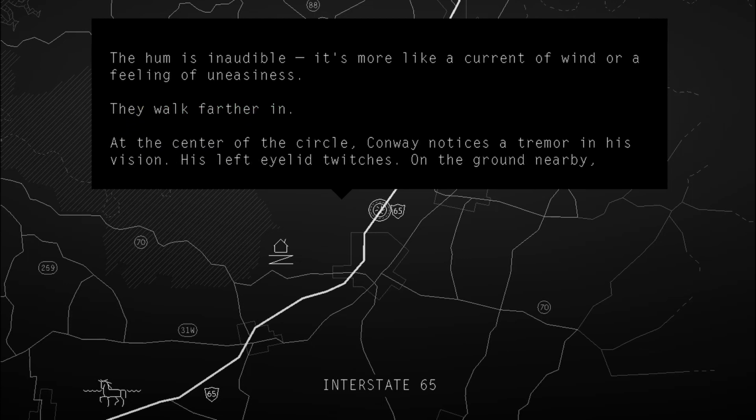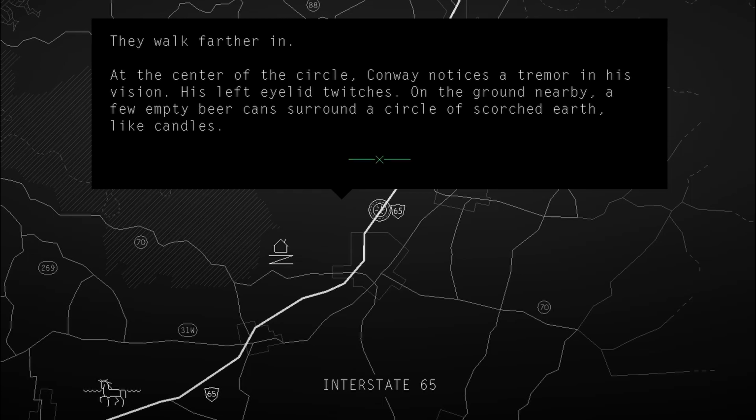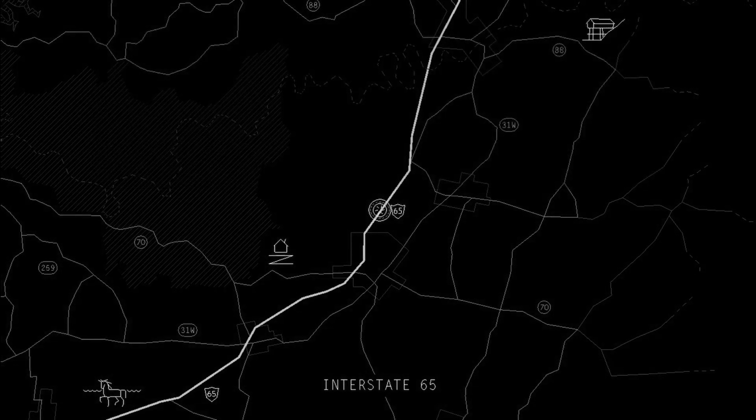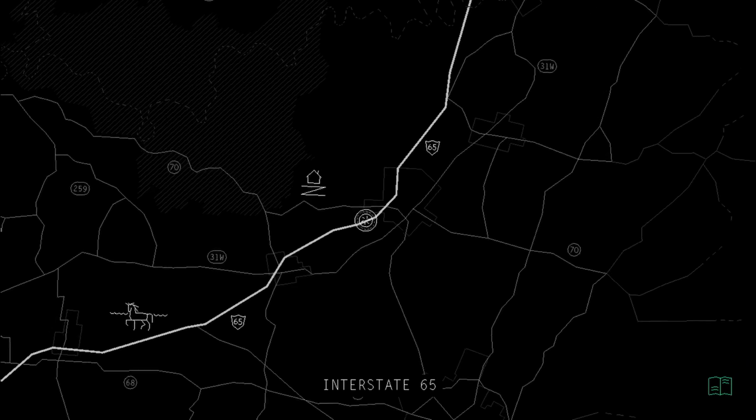At the center of the circle, Conway notices a tremor in his vision. His left eyelid twitches. On the ground nearby, a few empty beer cans surround a circle of scorched earth, like candles. Okay. And the weird continues to keep getting weirder.